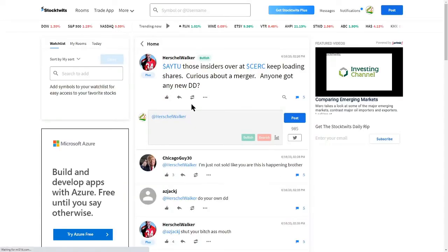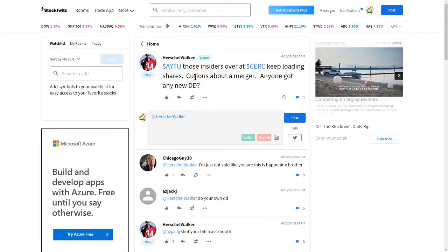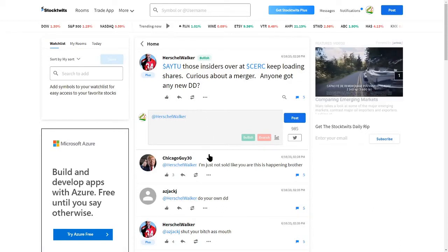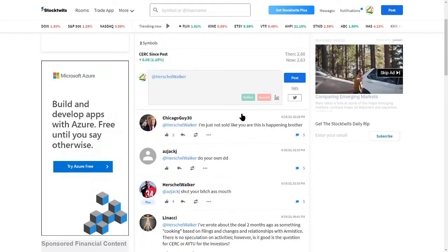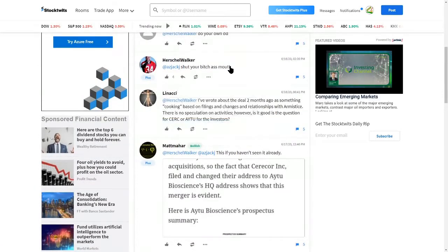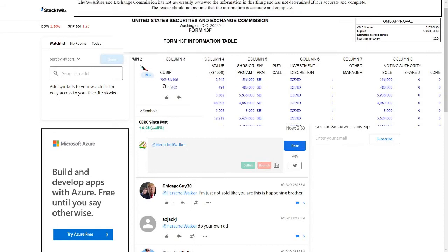Looking at this StockTwits website, we see some people talking about a merger, and that could be a big catalyst. We're not sure, but StockTwits is a pretty good site to keep an eye on and see the activity. A lot of people talk about good things, good information about these companies. It has a good community.